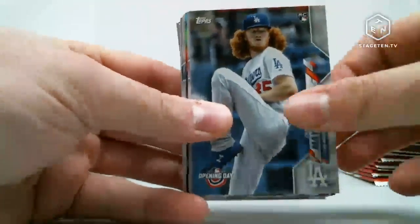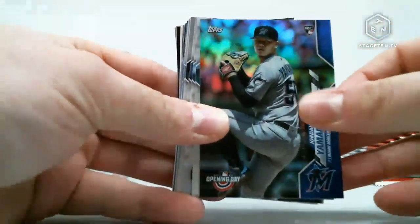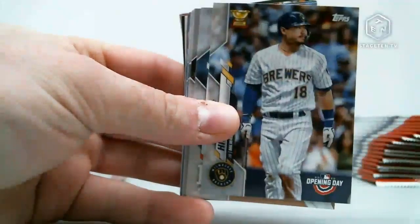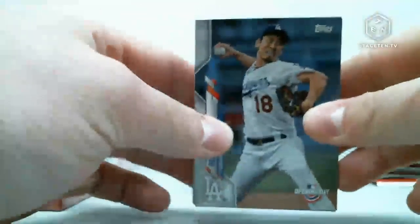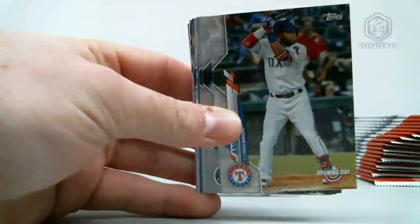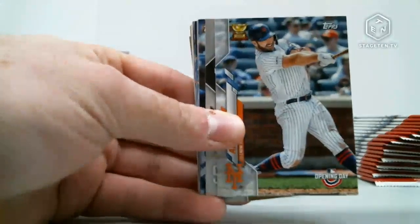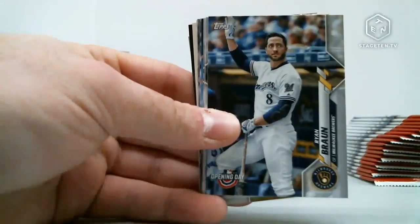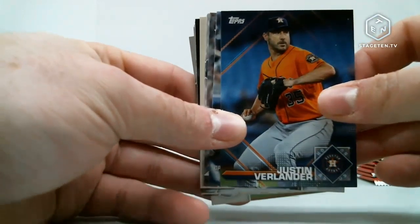That's even better. There's Dustin May for the Dodgers. And for the Marlins, Jordan Yamamoto, blue. Hits for the Blue Jays: besides a Bo Bichette rookie, nothing. No stickers yet either. So nothing big yet for the Blue Jays. There's a Pete Alonso for the Mets. And a Justin Verlander sticker for the Astros.